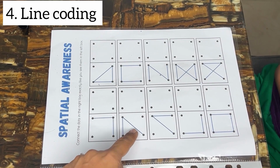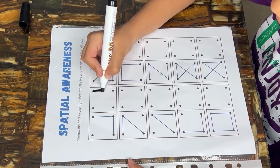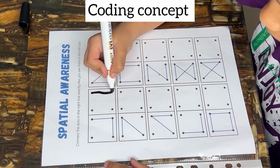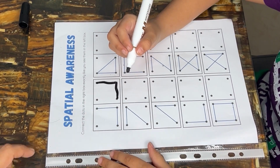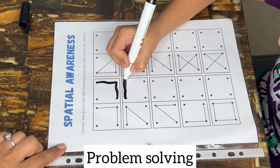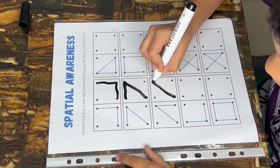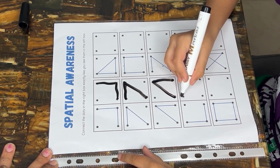Instruct your kids to follow the given instruction and draw the corresponding arrows on the grid. This activity enhances spatial reasoning as children plan and execute movements within the grid. Following directional commands helps develop an understanding of left, right, up, and down in a spatial context. Children gain awareness of their position within the grid as they execute commands that involve movement and changes in orientation.